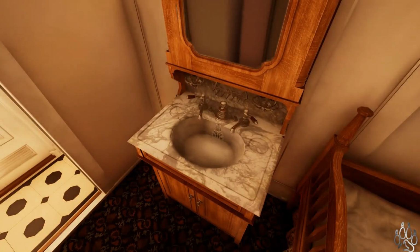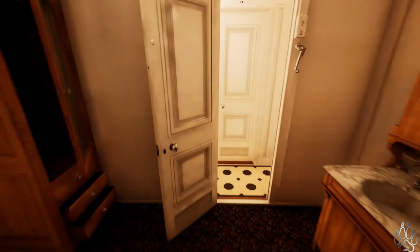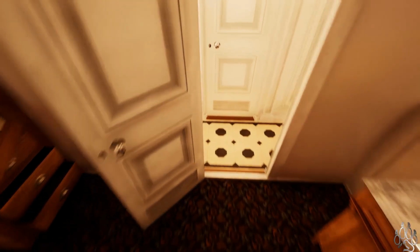Because one, it could be... Okay, so I say it's first class. It actually could still technically be second class, just a higher up option. You have your own sink basin. And I know, it's like, oh my god, it's such a tiny room. Really, this is all you needed. You needed a place to sleep. There was no TV, and you just sat around and lounged in air conditioning. You just slept here. You got ready, you rested if you were seasick, and then you spent the rest of the day on the ship.